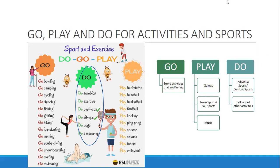Sí, tienes razón, Marco. Marco nos dice, ¿por qué boxing, que termina en ing, va con el verbo do y no con el verbo go? Va con el verbo do porque en este caso prima la regla de que los deportes de combate van a utilizar el verbo do. Es por esta razón que verbos como boxing o wrestling, que es lucha, se utilizan con el verbo do y no con el verbo go. Mucho ojo con esta situación. Si es que ustedes ven una actividad o un deporte que termina con ing, mucho ojo de qué es esa actividad o de qué es ese deporte.